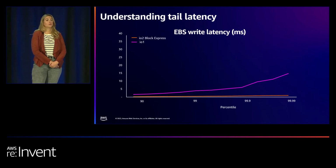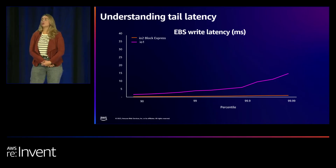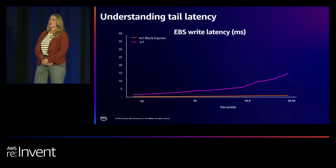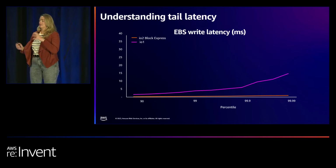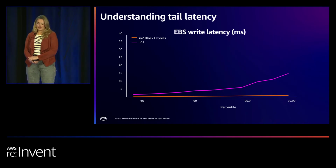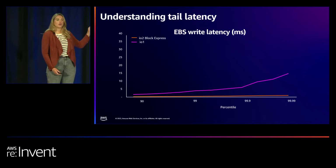And so that's what IO2 Block Express comes to solve. You can see that orange line right there. That's IO2 Block Express latency. And we designed it, as I said, to support sub-millisecond latencies, but we really focused on the outlier control experience with this. SRD really helped, and we wanted you to have the highest level of performance consistency. So improvements like adopting SRD and the Nitro card, combining that with a major re-architecture of the EBS storage servers, we were able to deliver this with very little variability in performance, even in the far outliers.